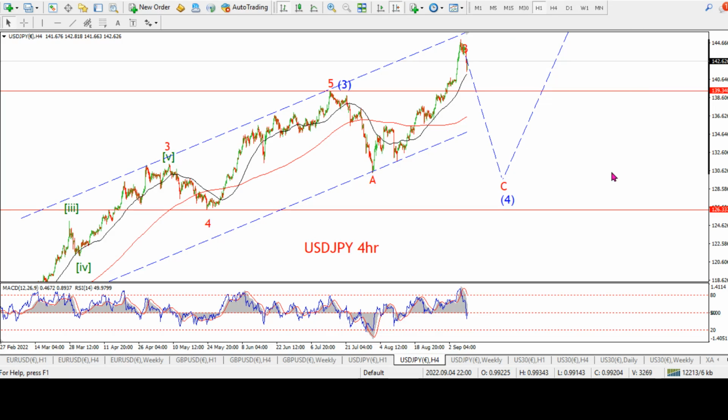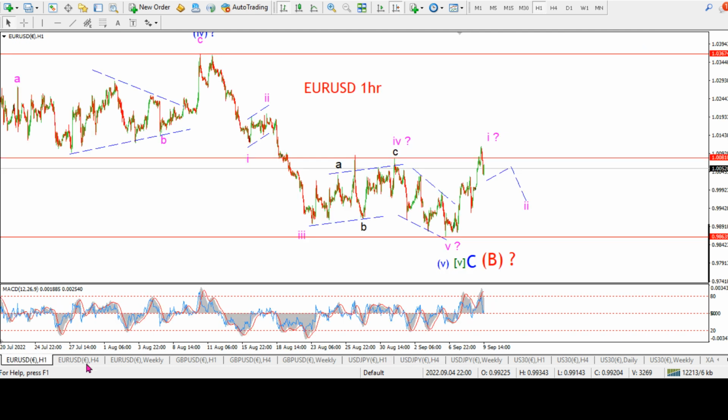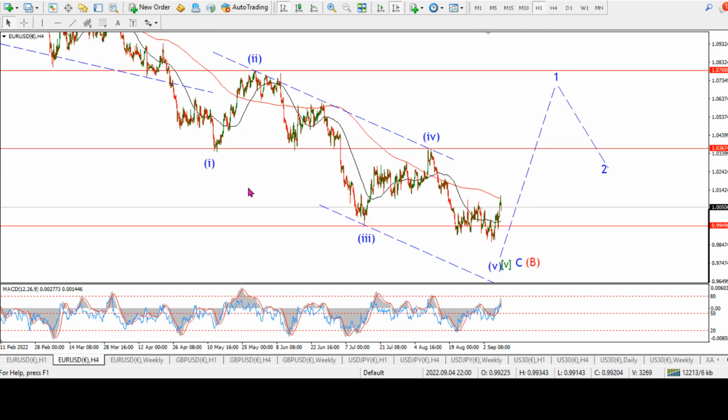Okay, so where am I going to start? I'm going to start on Eurodollar. This is the 4-hour Eurodollar chart that I've been tracking of late. I'm still kind of undecided whether this is an ending diagonal or a large ending diagonal in, let's say, wave 5 in green. So we'd have 3 down in 1, 3 up in 2, 3 down in 3, 3 up in 4, and 3 down in 5.